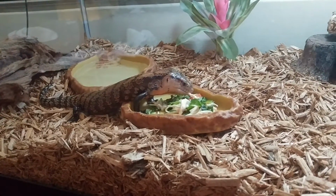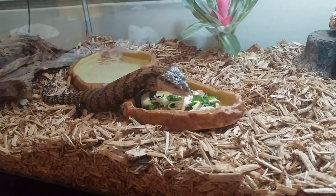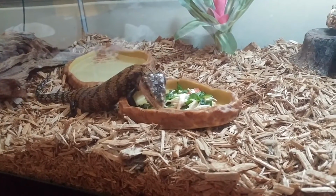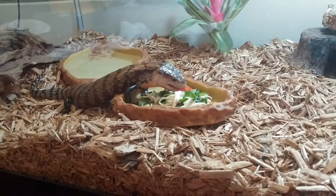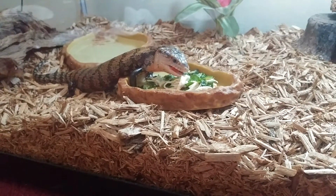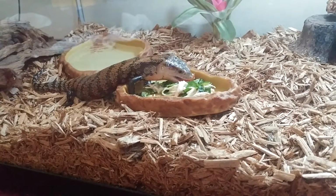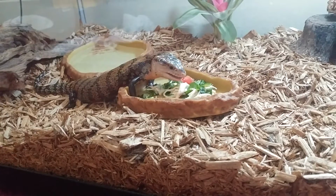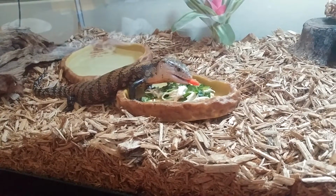Like the first day, of course, with most reptiles, they're usually so scared they won't eat. They'll hide a lot. Now he'll eat right in front of me. He doesn't care. I'll be walking around in the room, and he'll just lay there and watch me. He won't go and hide or anything. So he definitely doesn't fear me anymore, which is awesome. Yeah, see him getting that little piece of tomato. Get it, boy.